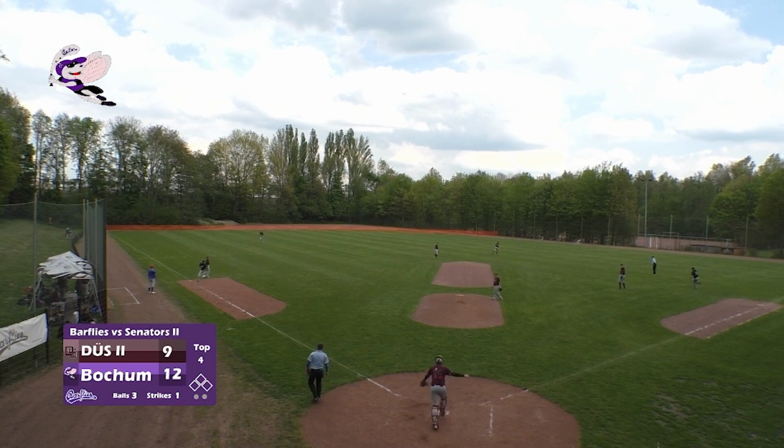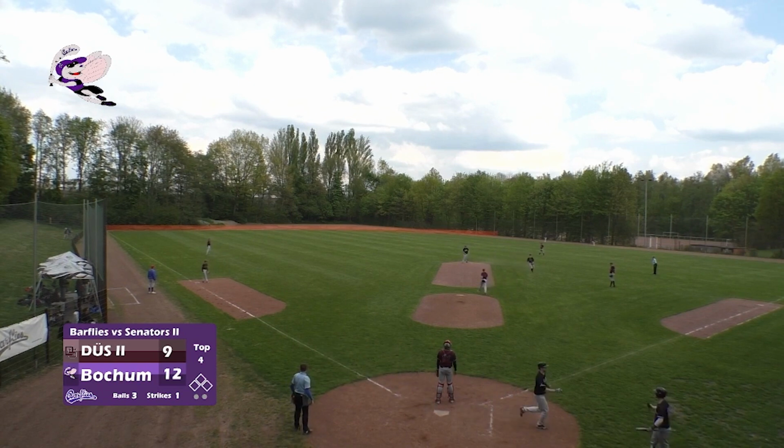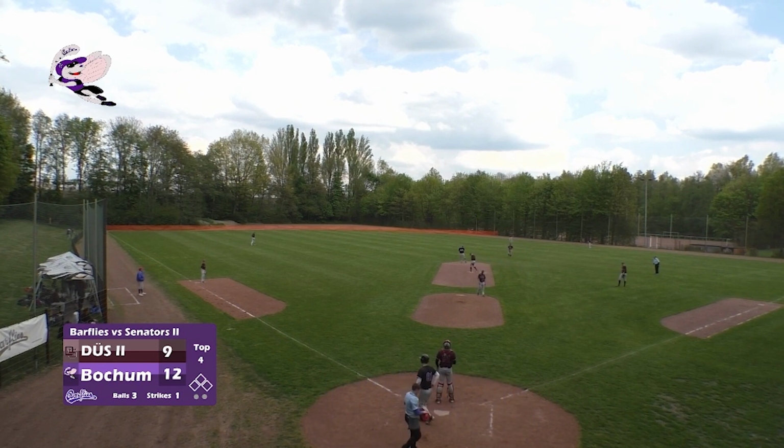So it's a fly ball, also deep to the right field. That's going to be another stand-up double for Marcel, and brings home Patrick on that fly ball.